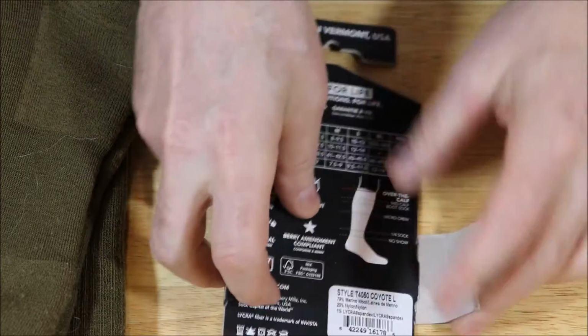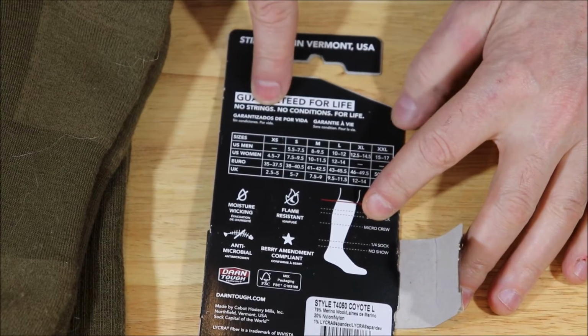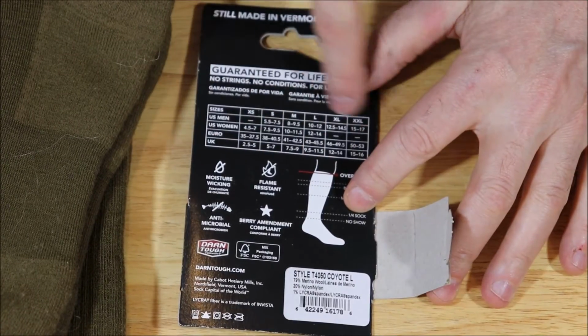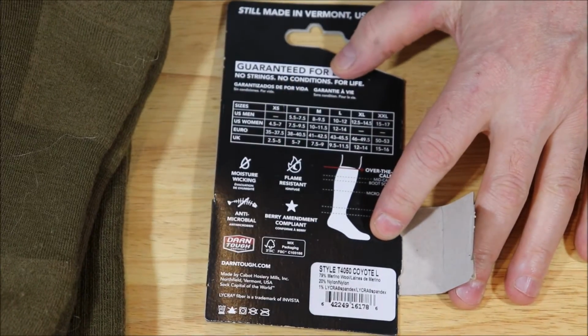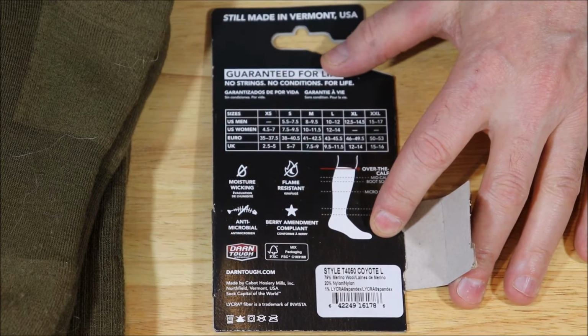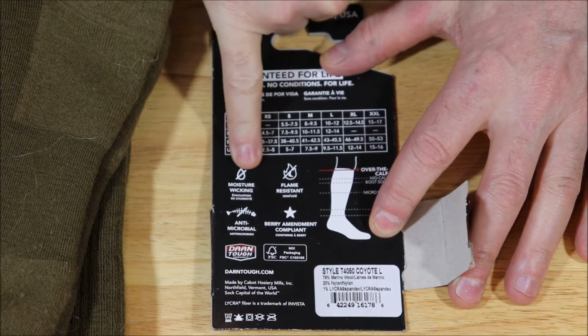On the flip side, lots of information in here for you. Guaranteed for life, no strings, no conditions, for life. And then you've got a sizing chart here. And then you've got 4 different things down here telling you different information about the sock itself. Moisture wicking. When you're buying cycling gear, make sure you buy clothing that is moisture wicking. Moisture wicking means it gets moisture away from your skin. Moisture on your skin when it gets cold outside makes you cold, so keep that in mind.